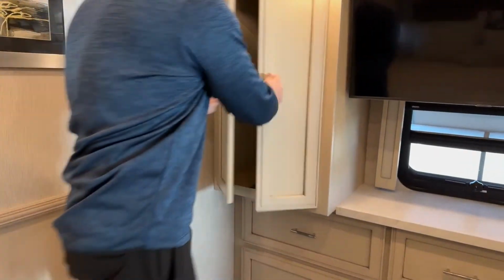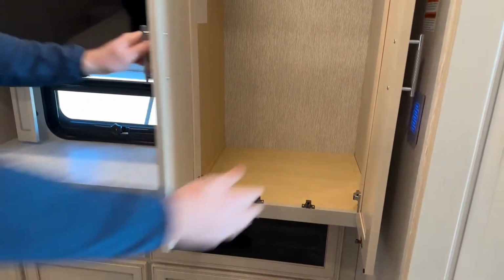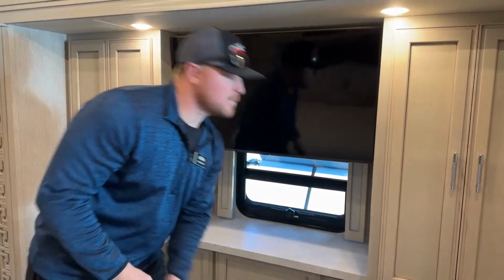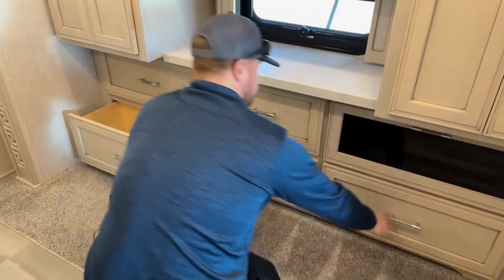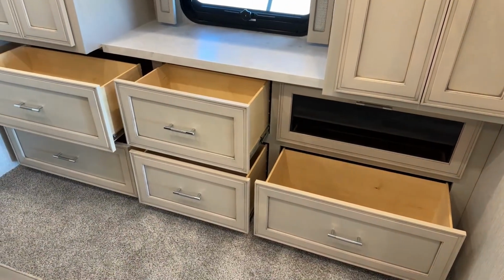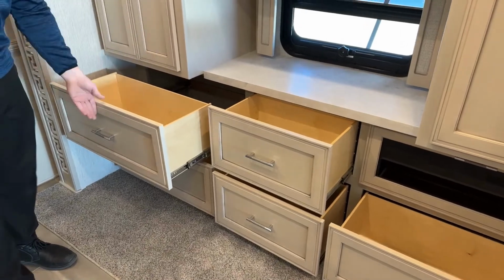And in the bedroom, you do get the his and hers setup. Another 43-inch Samsung HD TV with a solid surface countertop down below. Phone, wallet, keys before you go to bed, great place to throw them. And then 5 drawers down below. Now this one does extend a little bit farther, just so that it gets out from underneath this cabinet here.